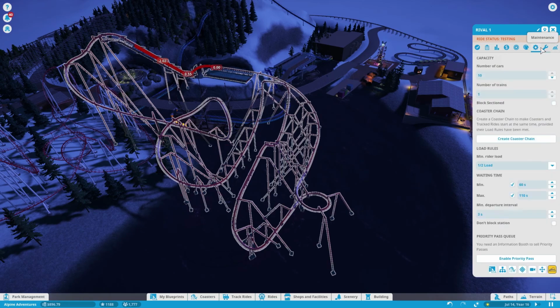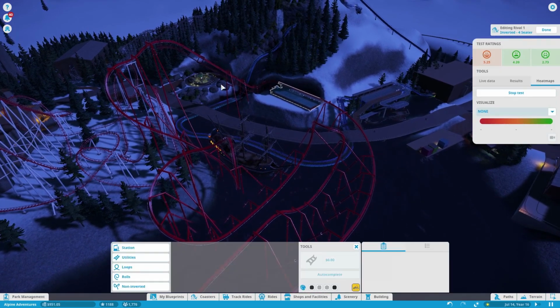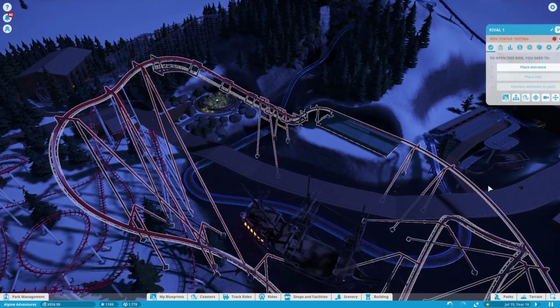Actually, you know what? If we speed up the... let's go to edit real quick. I think if we speed up the thing right here, it actually increases excitement as well. So take this piece right here, and we're going to speed that. Chain speed, we're going to bring that to 10 miles per hour, which is kind of fast. But we'll see.